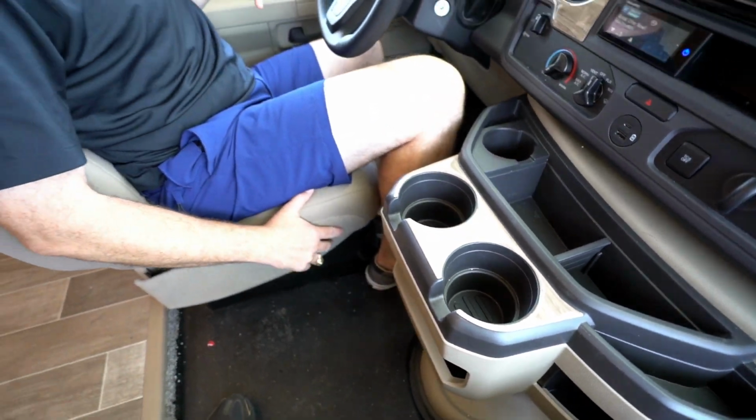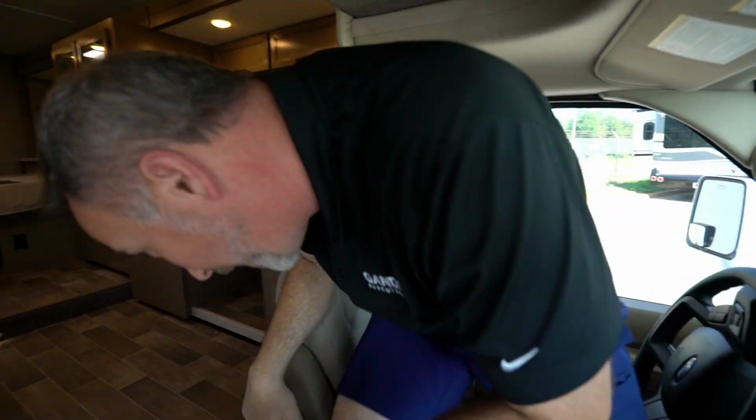The seats are comfortable. You're on the Ford, the all-new Ford. I'll talk about this V8 once we get outside. But these make cruising and checking out wherever you want to go so much better and so much fun. Let's go take a look at the back.